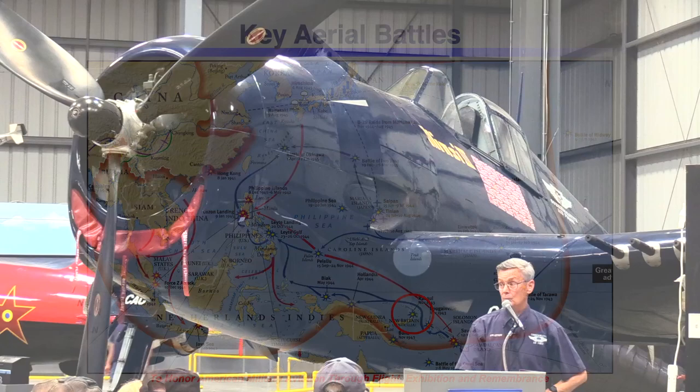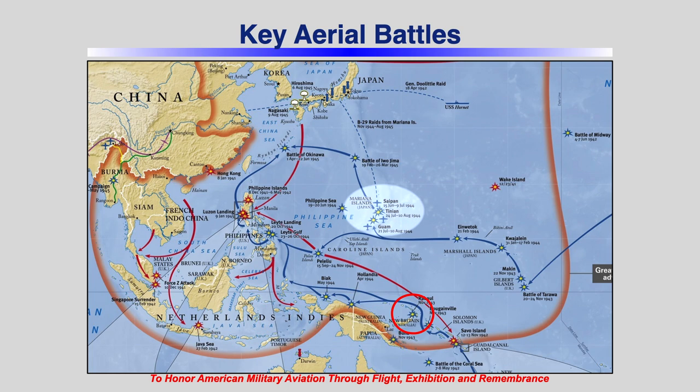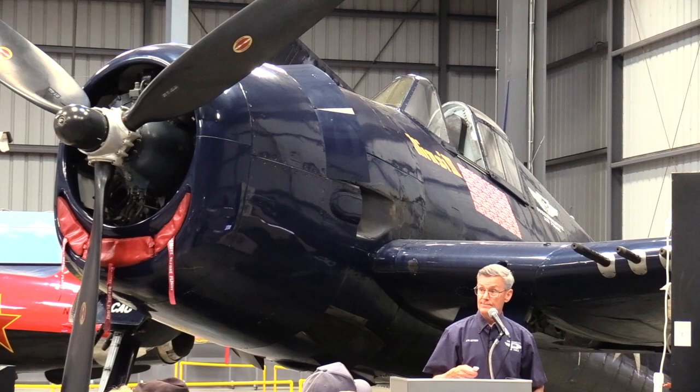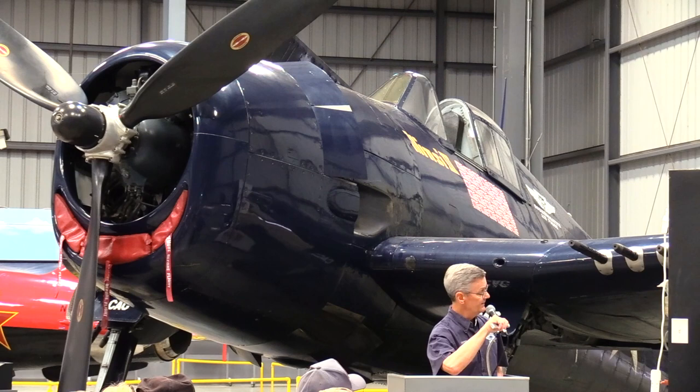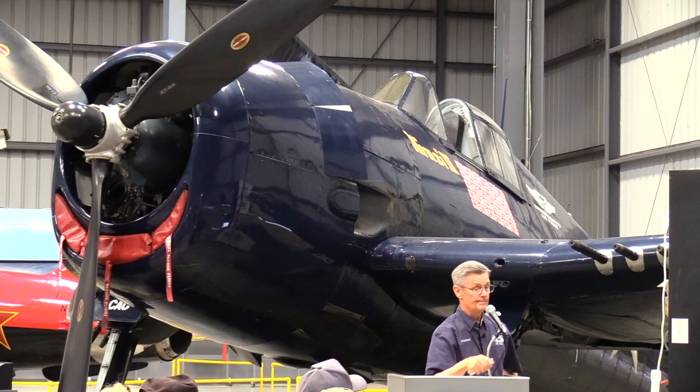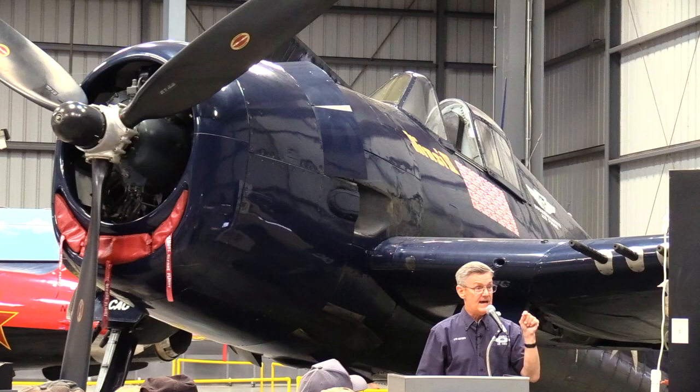Okay, so now we're going to move up to the Marianas. And this is not the Battle of Saipan and the Battle of the Philippine Sea. Not yet. But this is the Marianas. And this is, I'm jumping ahead, right? So far, these battles that we've talked about have shown the effectiveness and the power of this fast carrier task force and how successful it has been so far.